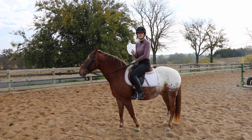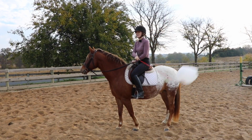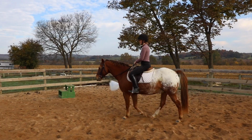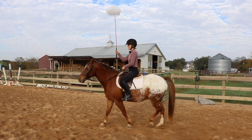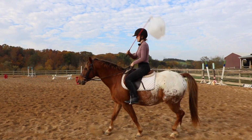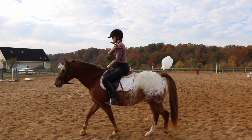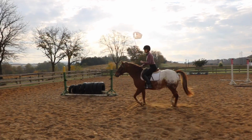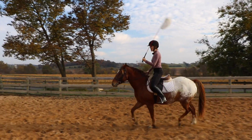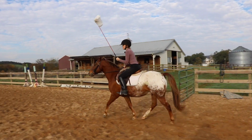If you want to train your horse to carry a flag, this is a great way to start, with just a bag on your crop. Now I'm just getting him used to moving with the scary object going around him. Good boy. And I can touch him. Good boy. Doing this with a bag is good because it gets the horse used to the noise of the bag and the breeze. So when you go to carry a flag, it'll be the same situation.